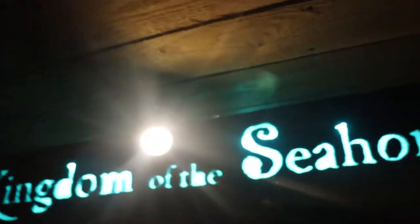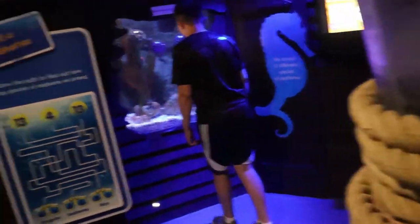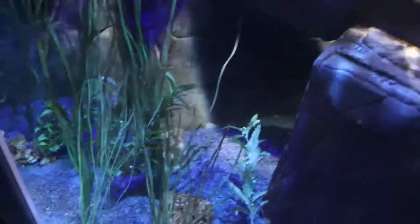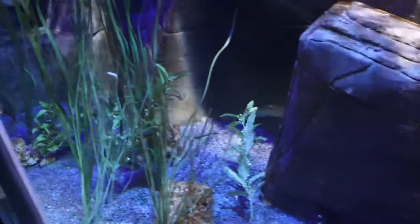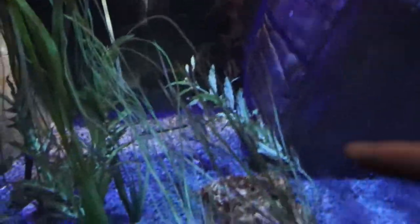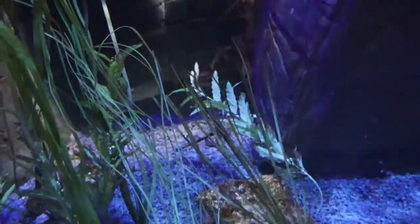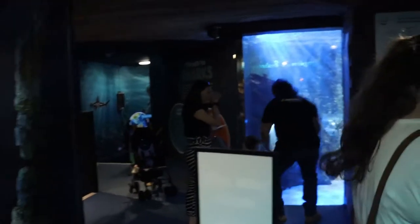We're now at the kingdom of the seahorse. So yeah, we'll go and explore this section. Oh yeah, there's one here behind the plant. There's one here. But yeah, it's getting pretty busy in here now, as you can see. So yeah, I'm just gonna go and go upstairs.